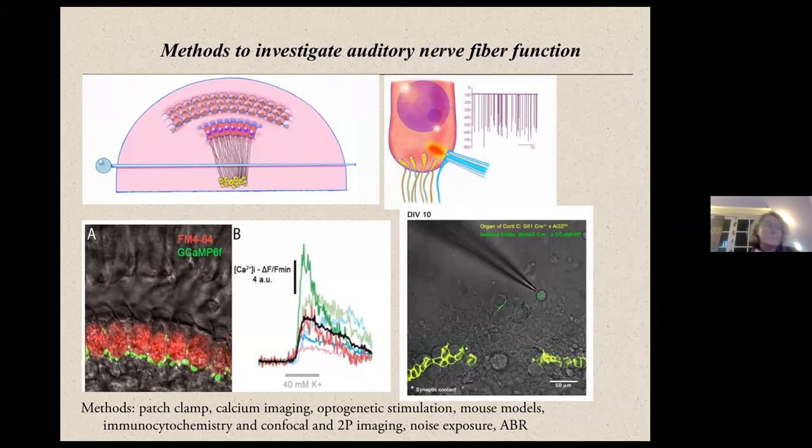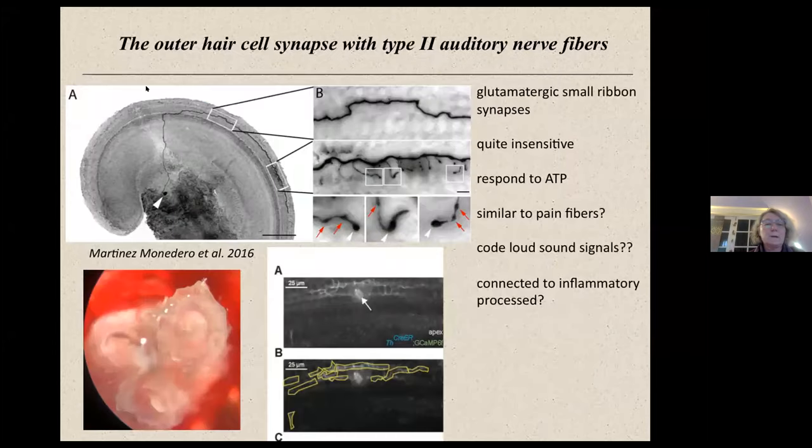So certainly, I want to show you some of these type 2 fibers that are so mysterious in the organ of Corti. The laboratory has developed a method down here, which we call the half shell preparation, where we just open the organ of Corti and we can actually look at individual fibers here on the right that have a calcium sensor in them. And then we can look at the activity of those fibers. They're so interesting because they're very insensitive. They respond to ATP. They have properties like pain fibers, and they are connected to inflammatory processes. So we try to understand how they connect to inflammation.